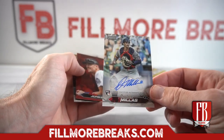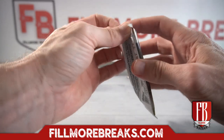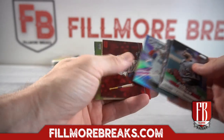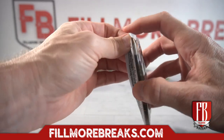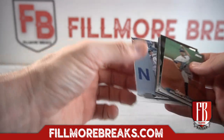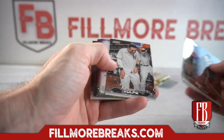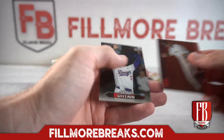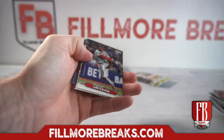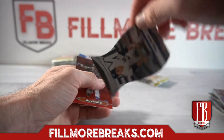Andrew Mylis, autograph for the Nationals. Nolan Jones, there's a chrome. Julio Rodriguez. Another chrome. Baez, 2 out of 3. Skeens. Judge jumping. 2 out of 4. Harper, Walker, Otani chrome. I lost count. I think we're half. Triumphant. Salt shaker. Mickey Mantle.